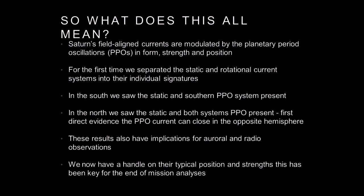For the first time we were able to separate the static and the rotational current systems, so that's like separating out this one that's linked to just the large scale coupling between the planet and the magnetosphere, and then also these rotational ones to do with the planetary period oscillations. We saw in the south that there was just the static one and this one rotational southern system.